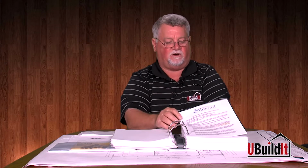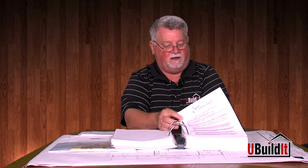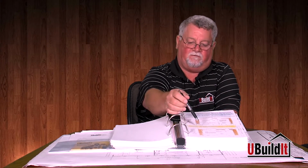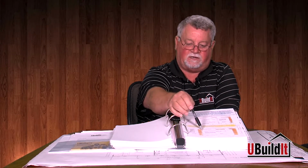We also have some information that we always put in our manuals because the city of Edmond started enforcing it first. It's actually some straps that are required on the garage door openings. Every city and municipality enforces it now, but the city of Edmond was the first one. It's these straps that go across and attach your garage door header to the shear walls. So we always just go ahead and put an example of that in there.